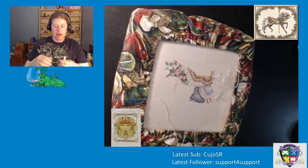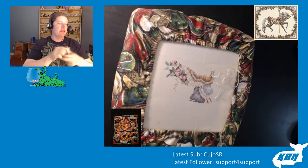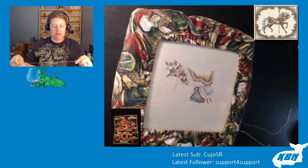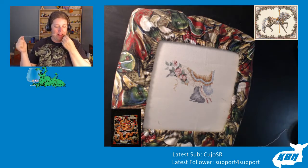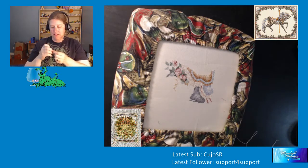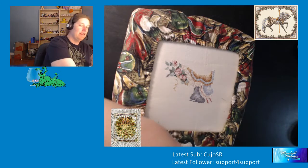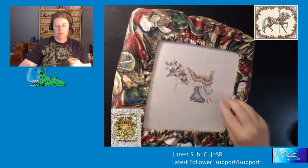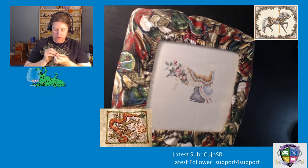Okay, now that I have found my spot and where I'm going, we can start stitching. Unfortunately, we're stitching Ecru on ivory fabric, so that means you're not going to see much, and I apologize. But I know we're here for more than just watching me stitch. We're here for conversation and company. Yay!